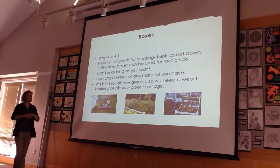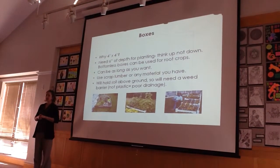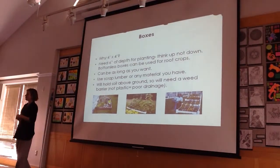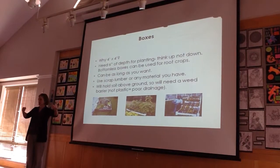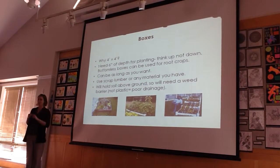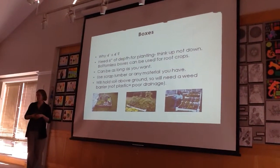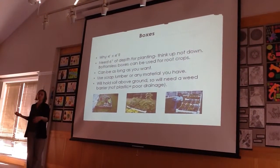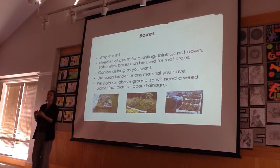Why would we do a 4x4 box? Why would we do that size? Easy to reach around. Absolutely, it's easy to reach around. And Mel actually went out with a measuring tape and measured the tallest man's arm he could find and the smallest woman's arm he could find, and said, well, how far could you reach? And it was 2 feet. Everyone can pretty much reach 2 feet. If for some reason you have a shoulder injury or back injury that does not allow you to reach that 2 feet, we would make it just smaller.